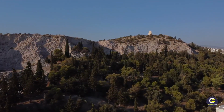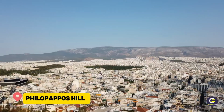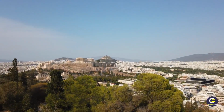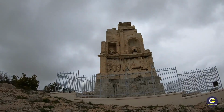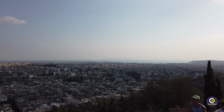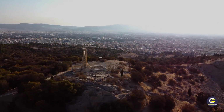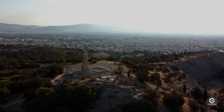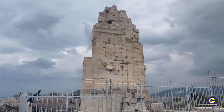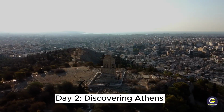As the day winds down, make your way to Philopappos Hill for a spectacular sunset view of the Acropolis, also known as the Hill of the Muses. This spot offers one of the best panoramic views of Athens. A short 10-minute walk up one of the many paths leads to the summit. Standing 147 meters tall, from the top, you'll enjoy breathtaking 360-degree views of the city, stretching to the port of Piraeus, across Attica, and even out to nearby islands on clear days. Don't forget to check out the Philopappos Monument, built in honor of a Roman senator who was a generous benefactor to Athens.